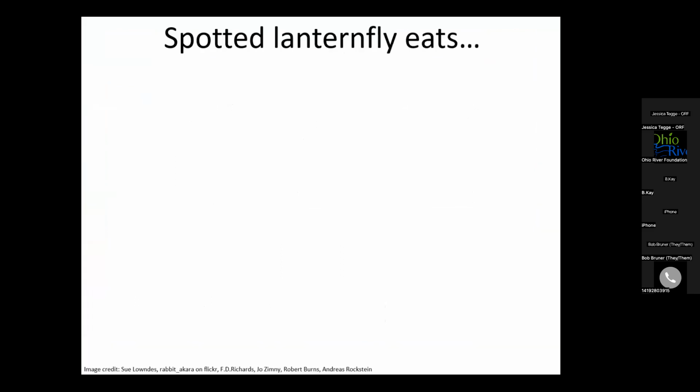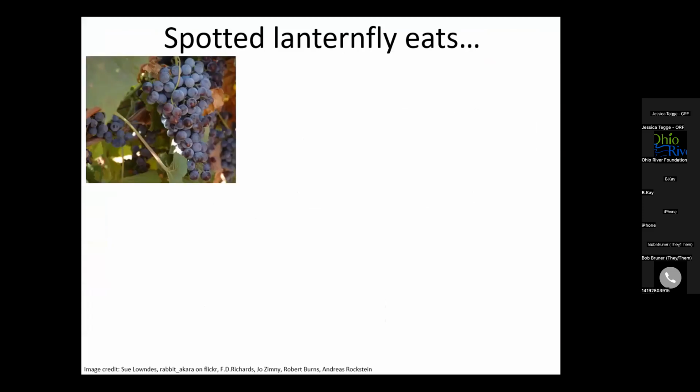So first off, what are they going to eat? What do we care about? Well, first off, I mentioned grapes. They will kill grapes. They will overinfest grapes like you wouldn't believe, and they will destroy grape arbors. A lot of people in the wine industry are very, very concerned about the damage that this insect can do, and we're trying to work with them as best we can.